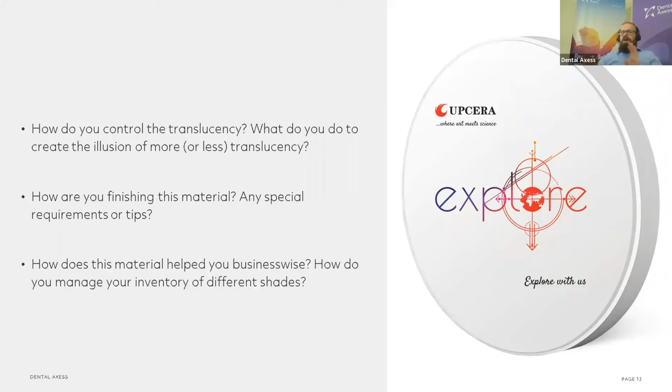All right, good. So I'm almost towards one of my final questions, and you covered quite some things already, step by step. How does this material really help you business-wise? And is there also something specific you do to manage your inventory of different shades? As you said before, with the limited discs, it's more forgiving. With 5 discs, you don't have to have 16 colors. So you're not going to carry all of that stock and have all that money sitting on a shelf, and then try to manage the flow, making sure you've got stock at all times. It's a lot more work.